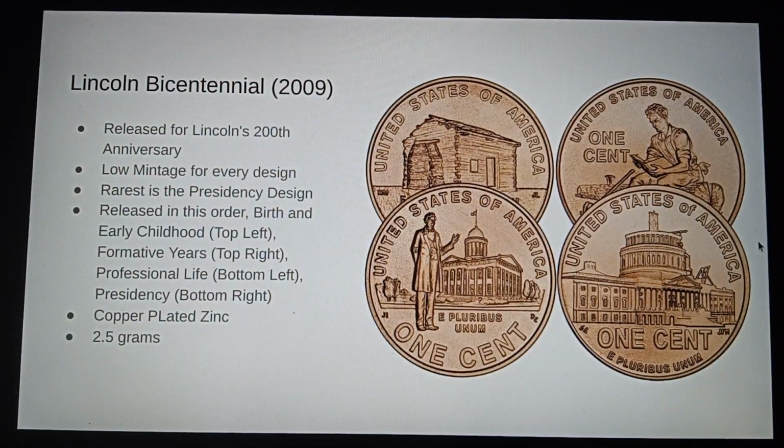Next, we have our Lincoln Bicentennial cent from 2009. It was released for Lincoln's 200th birth anniversary. So these coins have a low mintage for every design, really. It's the lowest penny production for like the last 50 years, modern. The rarest of these is the presidency design, which is down here on the bottom right. They were released in this order: birth and early childhood, formative years, professional life, and presidency. They are all copper-plated zinc weighing 2.5 grams.